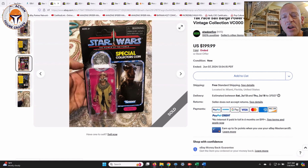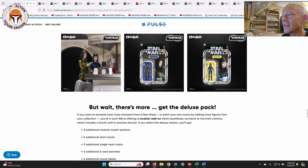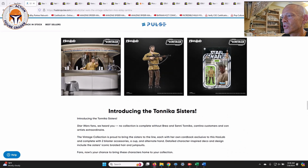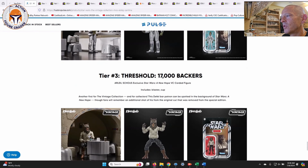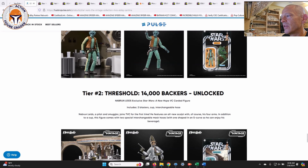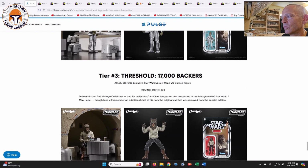And again, as a number of you have pointed out, the pack-ins for the Razor Crest are not great data points because they're basically reissues, right? You got Grogu with the Chrome Prom, and then you've got the Jawa Elder. Not super exciting. I would argue that the Cantina characters that are being packed in are pretty exciting. I mean, the Tonica sisters are very cool. You've got Wooer, and don't get mad at me for the names, and then you got Nabrun Lees, which I actually think is really cool. He's a really cool one.